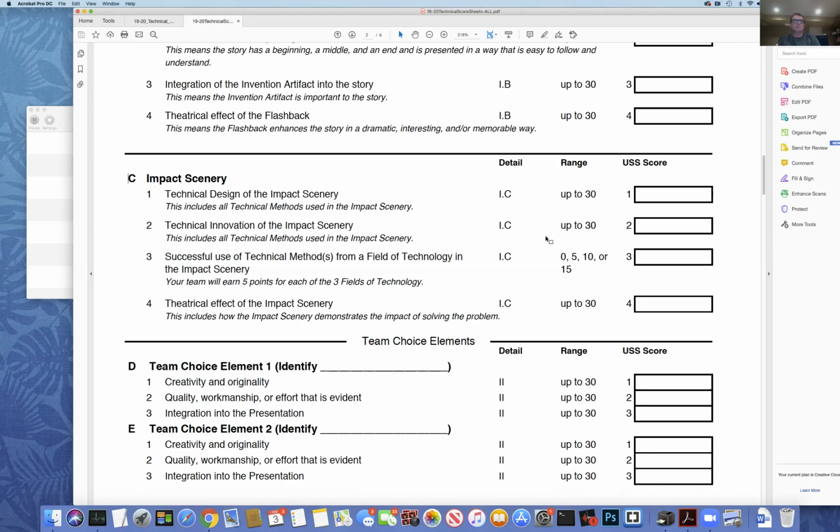They'll give people about 20 minutes here, 20 seconds here. 20 minutes. Yes, you'll have 20 minutes to appraise the teams. No, you won't. You'll have 2.5 minutes. What do people think for impact scenery?